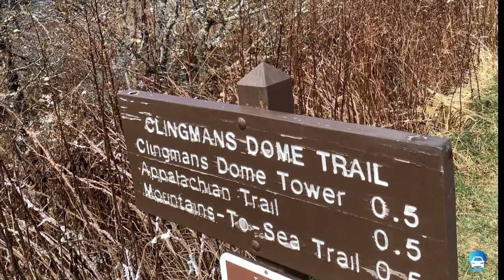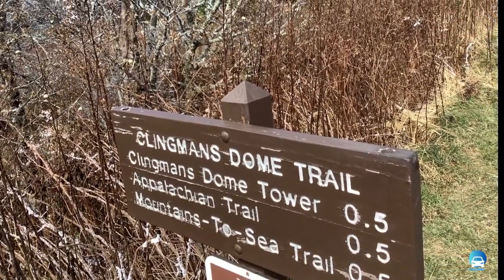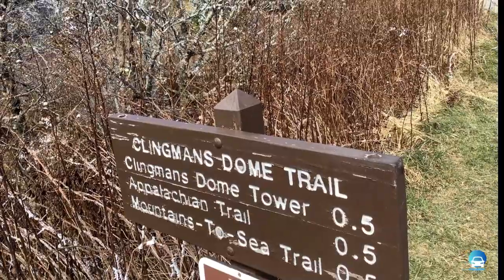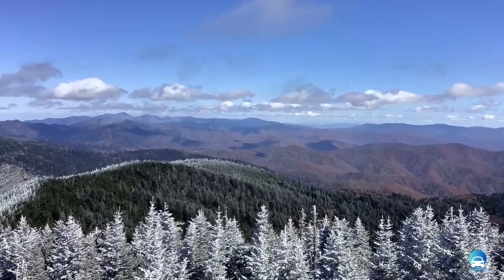Beyond the awe-inspiring scenery at the parking lot, a quick hike to the dome added the perfect finishing touch. Absolutely glorious and truly spectacular.